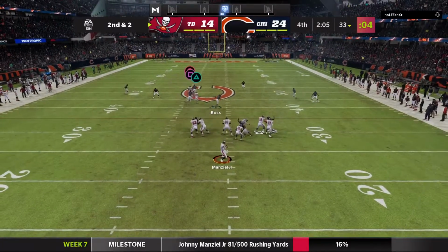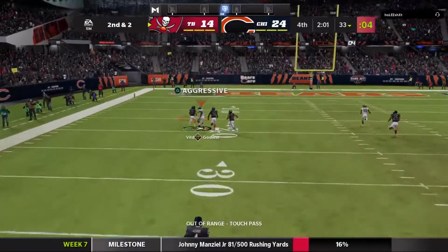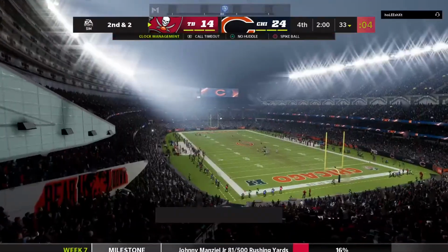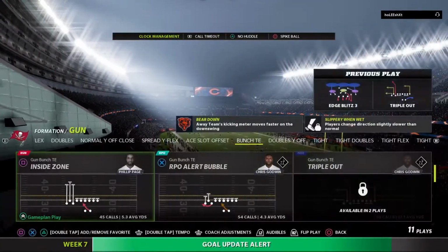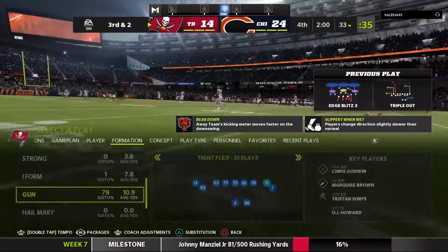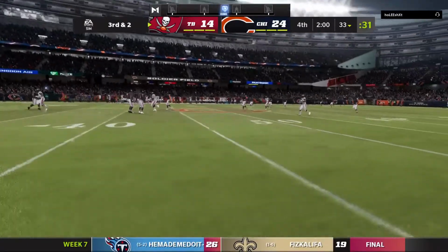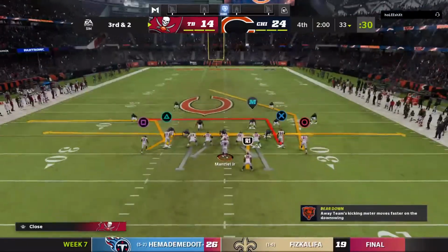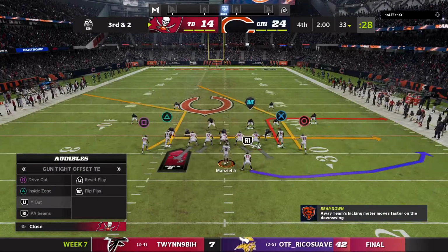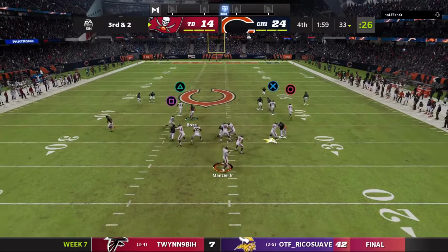He'll look to throw. Looking downfield for Godwin. 2 minutes left to play in this football game here on EA Sports. And it is incomplete. I had a defender running right with him. And now it's third down. So it's Buccaneer football as we welcome you back. They face a third down now as they try to find a late score.